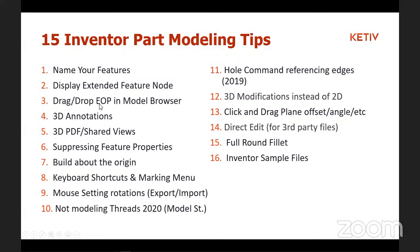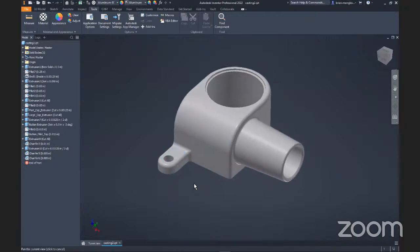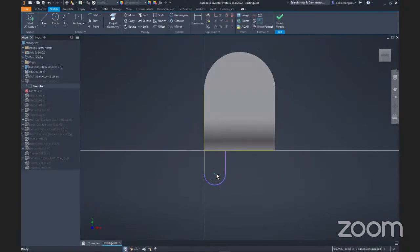Drag and drop end of part, EOP, in model browser. So if we want to make a change to this feature here, you can just go into that feature and make a change to the sketch. I'm not saying you can't, but what I sometimes like to do, if it's a very overwhelming part, is drag and drop the end of part feature here in our model tree to that feature. Then I can get an idea of a simplified version without all those fillets and things in the way. And then I can go in and make the change if I wanted to.